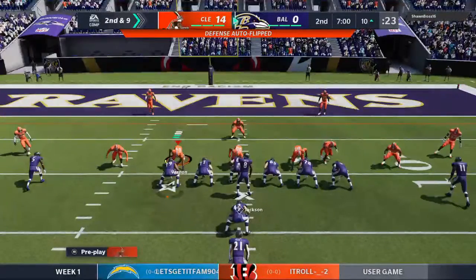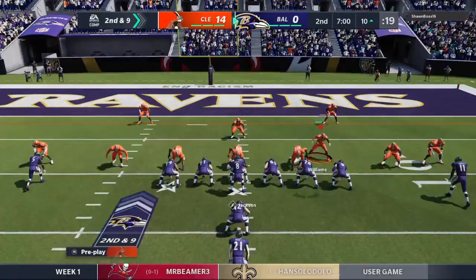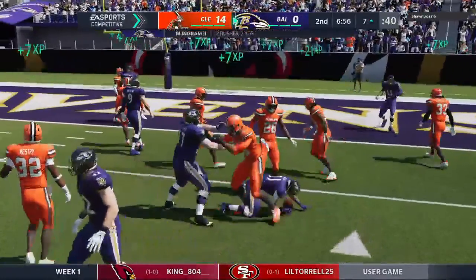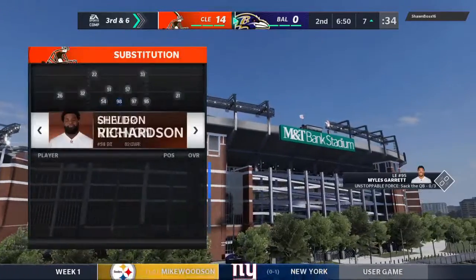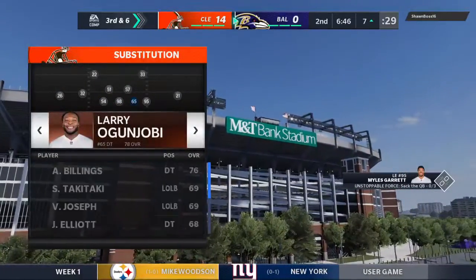Now 2nd and 9 from the 10. They run. It's Mark Ingram, and he will maneuver his way down to about the 7. Only gets 3 yards there on the heels of the 1-yard pickup. Sets up 3rd and 6. It's a gain of 3. Brings up 3rd and 6.